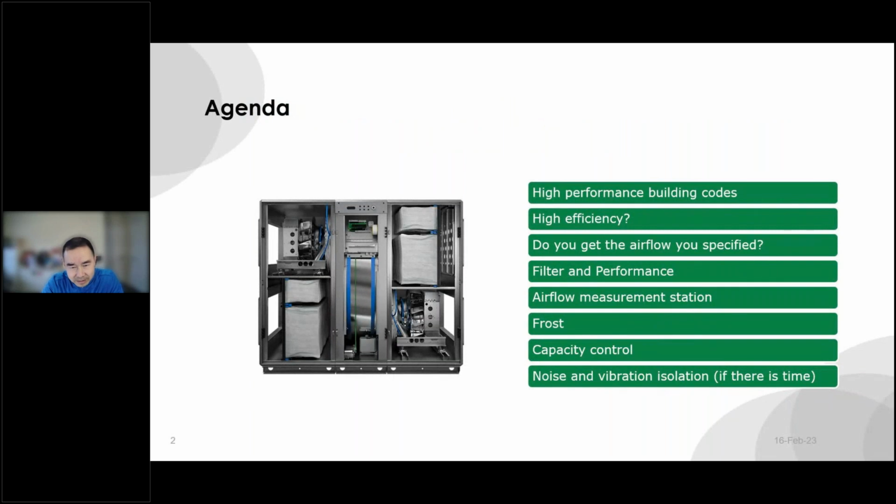So here's today's agenda. First of all, I'm going to give some overview of high performance building codes, not necessarily for Alaska, but the high performance buildings I witnessed in the territory. I want to summarize some common components in those high performance building codes, and then use that to review what high efficiency or high performance means to the consulting engineer and how you're going to specify the ERV with high performance.